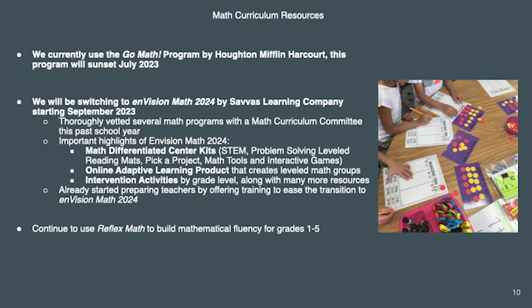So our math curriculum resources are a bit different than literacy. We currently have been using the Go Math program for quite some time. Unfortunately, Go Math is sunsetting as of July 2023. So we are moving towards Envision Math 2024. It is a program that has been around for quite some time. There's been Envision 2.0, Envision 3.0, and now Envision 2024 Math.